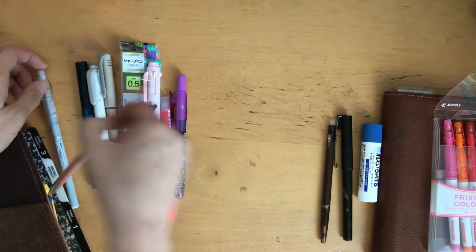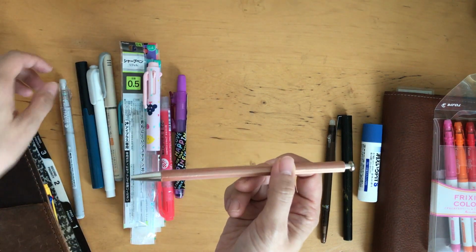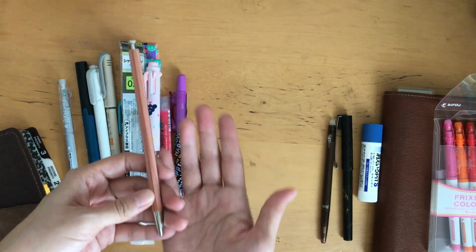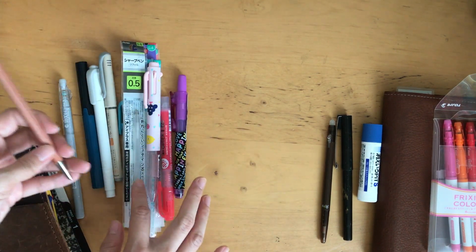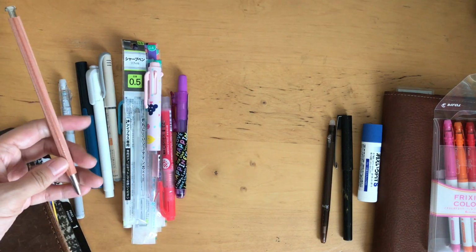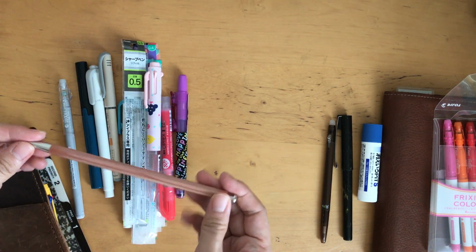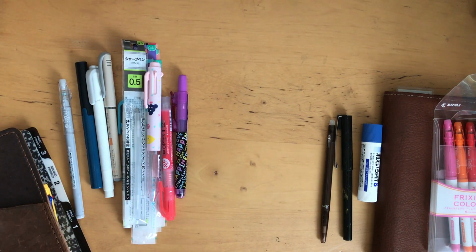This one is just a pencil. I don't reach for it that often, but I just wanted a pencil just in case. But actually I have a mechanical pencil in here now, so I think I might remove this from my planner pouch. I'll put this in my pencil stand right here.